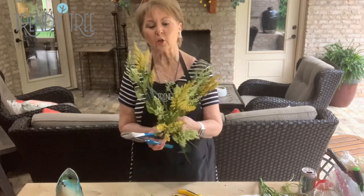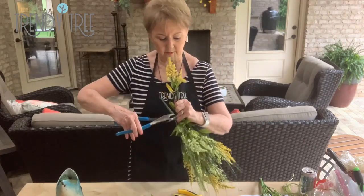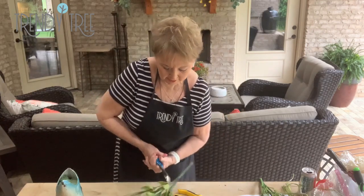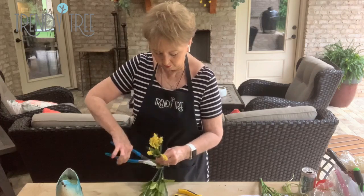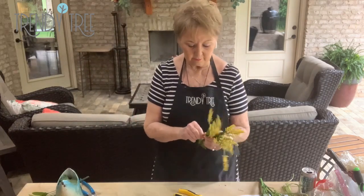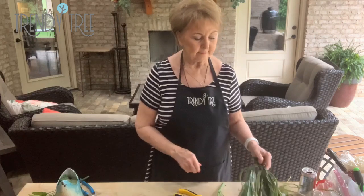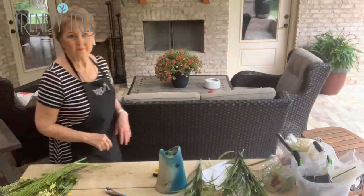This bush has the cream and yellow. I'm primarily just going to clip some of the yellow. I thought that I might need a little color, so I'm going to use that. And I'm going to stop right here until my husband gets here so he can cut these big limbs off for me. I'll be right back.